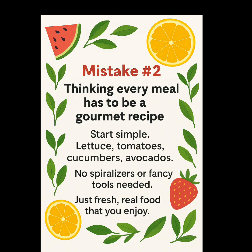Mistake number 2, thinking every meal has to be a gourmet recipe. Start simple. Think lettuce, tomatoes, cucumbers, avocados. No spiralizers or fancy tools needed. Just fresh, real food that you enjoy. Beginning with the basics makes it super easy so you can easily transition. You can always add recipes and things later on if you choose to.